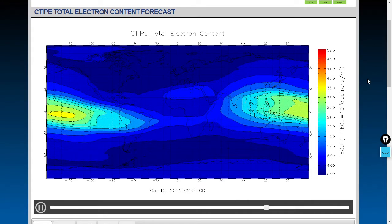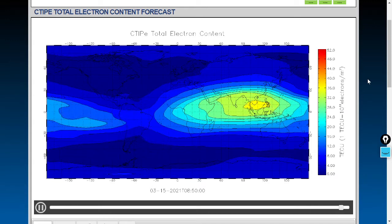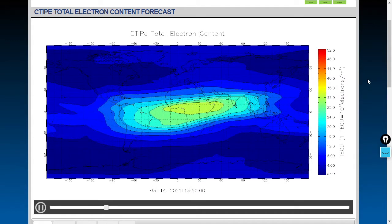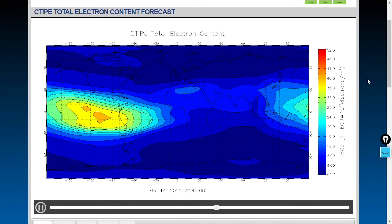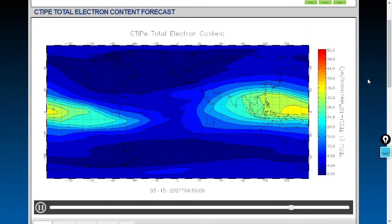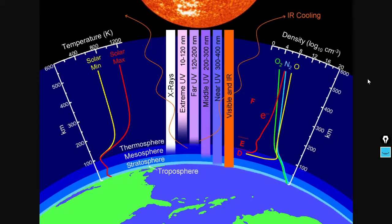So now we're looking at a visualization of the total electron content, and we see a little more organized electron flux here. I'll let that play through a second time. And for you new viewers, this will show you things like where GPS errors are likely to occur. For example, you may have seen some GPS errors around the Middle East at nighttime. That's caused by some anomalous blobs of electrons.